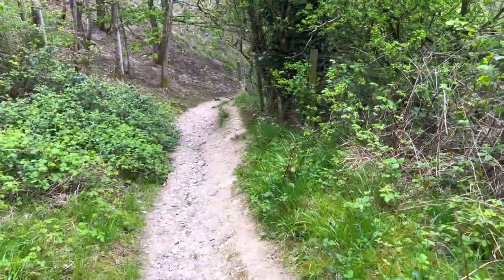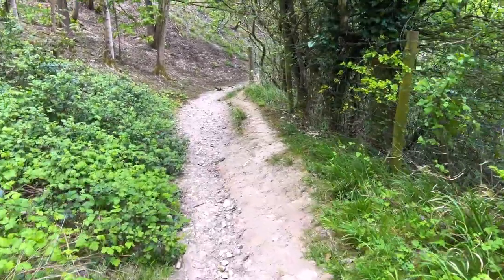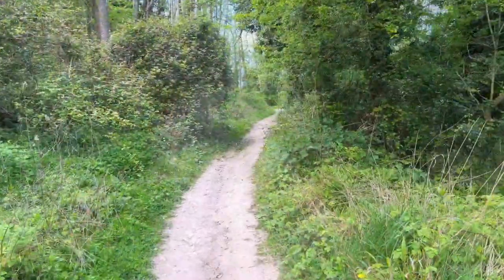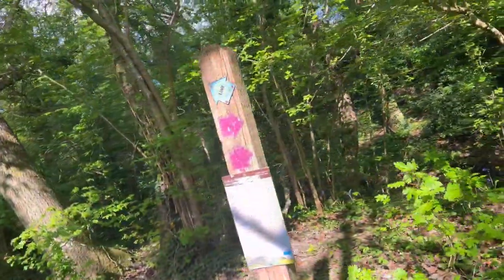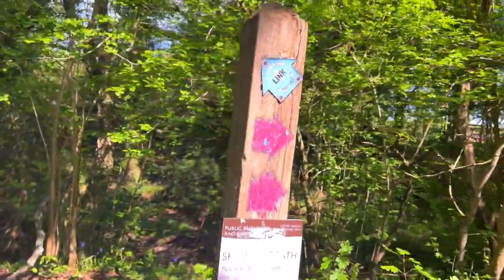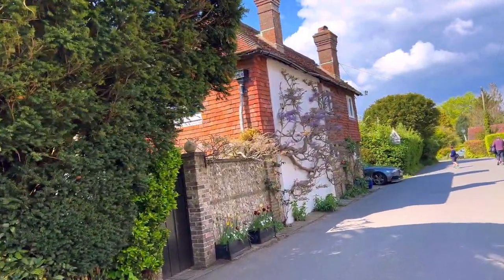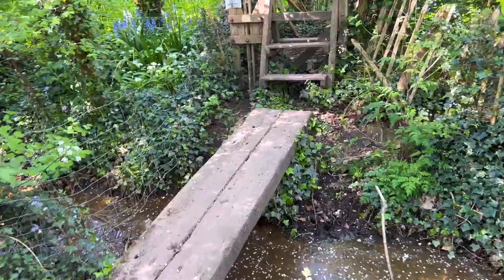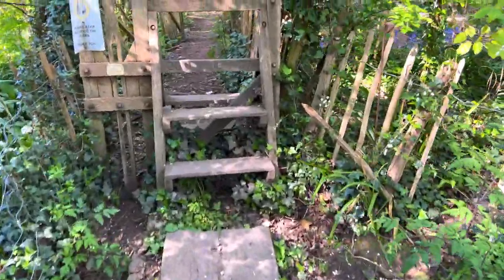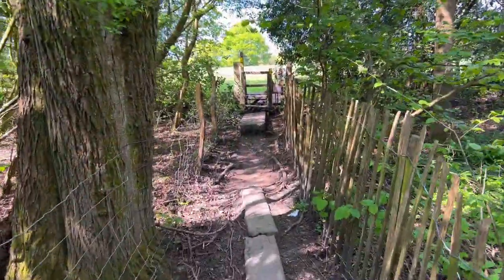Downward bit. Just gotta watch your footing. Still interesting bits of trail. Here we got a stream. And I go over and out the other end.